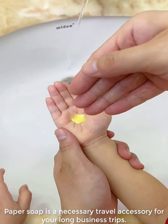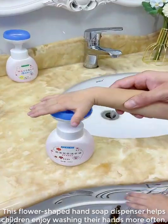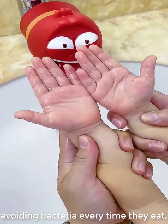Paper soap is a necessary travel accessory for your long business trips. This flower-shaped hand soap dispenser helps children enjoy washing their hands more often, avoiding bacteria every time they eat.